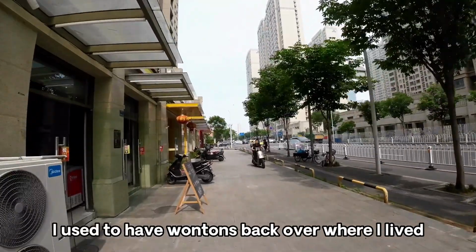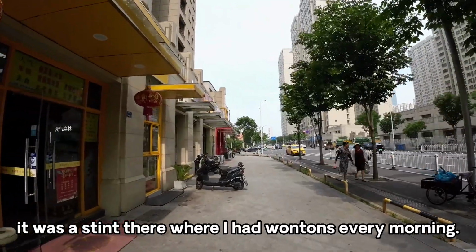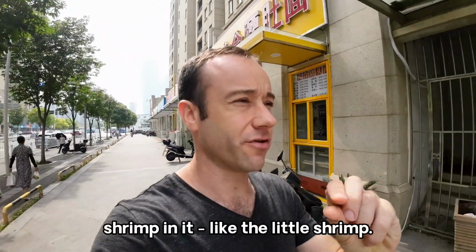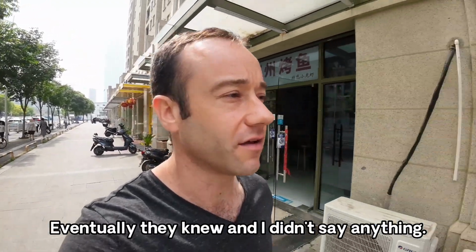I used to have wontons back over where I lived a few years ago. There was a stint where I had wontons every morning. Really good. You just have to make sure they don't put shrimp in it, like the little shrimp they put in the soup. I'm allergic to it, so I have to tell them every morning. Eventually they knew, and I didn't have to say anything.